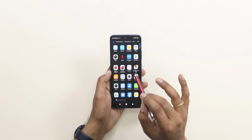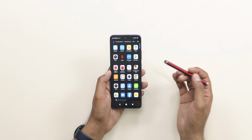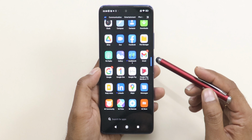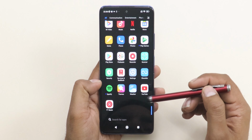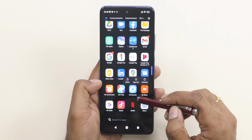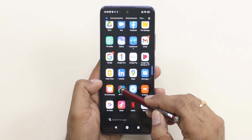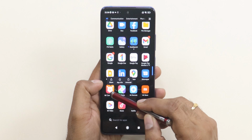Getting inside, I have installed just 3 applications: the BGMI, Antutu Benchmark and Geekbench. That's it. So Facebook, you have LinkedIn, Mi Store, Mi Remote, Mi Pix, Mi Community, Netflix, Mi Video, ShareMe, Spotify. I mean, these you can uninstall. Can you uninstall the Mi Store? Yep. Mi Remote? Yep. Mi Pix? No. Mi Community? Yes. So I think around 90% of applications you can uninstall, which is great.